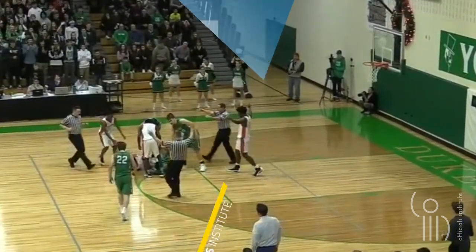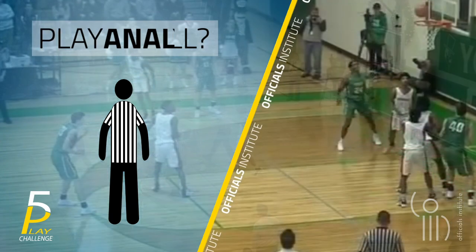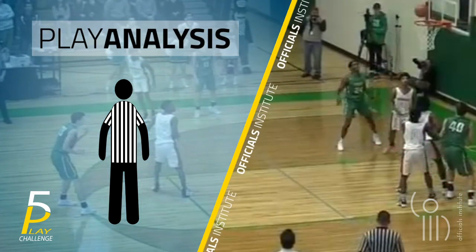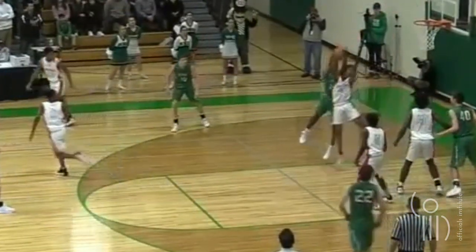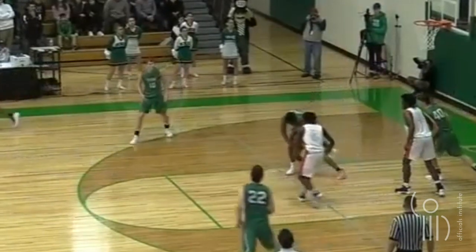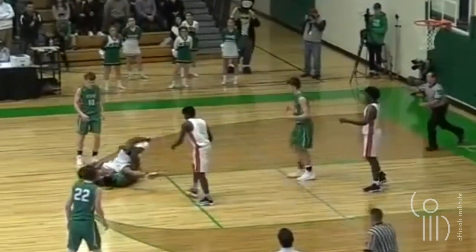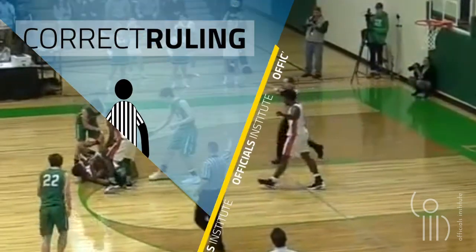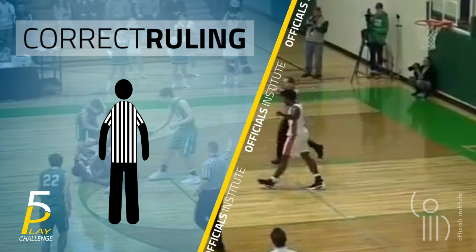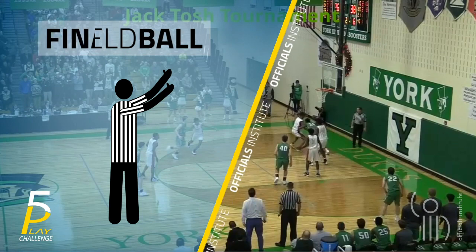How about now? Let's break it down. Both players grab the ball legally, and control cannot be obtained without undue roughness. This play was correctly ruled a held ball. Watch it one more time.